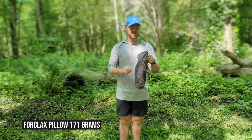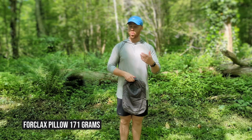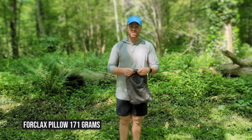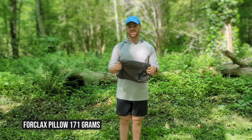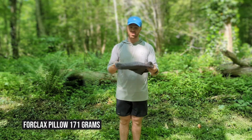I know a lot of ultralighters consider these a luxury item, but if there's somewhere where you really want to spend some weight, we end up talking more about spending weight than money. But if there's somewhere that you really want to be looking into spending some weight, it's on your sleep system. If you're not getting a good night's sleep, you are not getting a good day's hiking. So yeah, this is great.